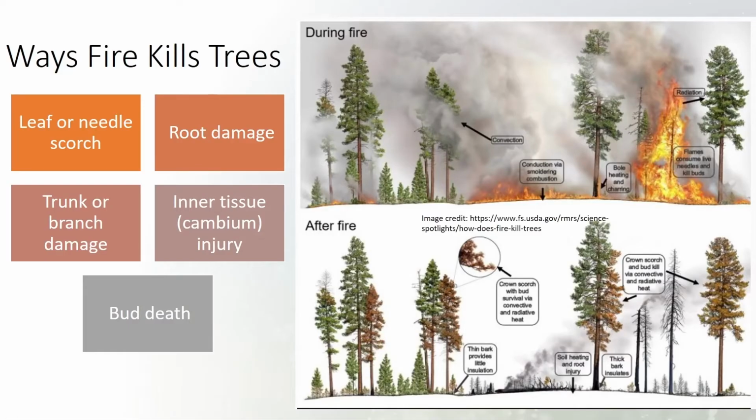To evaluate this at the individual level, it's helpful to think about the ways that fire kills trees. In general, trees are killed outright by high-intensity fires that get up into the crown. When you have mixed severity or lower intensity fire, you can kill trees in a number of different ways that may not be immediately obvious. The ways that we're going to talk about include leaf or needle scorch, meaning you can see that they're brown. They haven't necessarily been entirely consumed by that fire, but they have been scorched by the heat. Trees can be killed by root damage, by damage to the trunk or branches, by damage to the inner tissue, the cambium, or by damage to the buds where the new growth occurs.